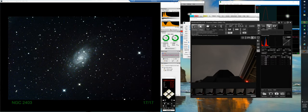Did you see my M51 from last night, Tom? Nope. In fact, I'm working on M51 right now. I did not. Is it on Facebook or? Yeah, yeah. What I decided to do last night was I did M98 and M51, 2 hours on M51.